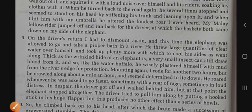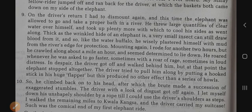On the driver's return, I had to dismount again, and this time the elephant was allowed to go and take a proper bath in a river. He threw large quantities of clear water over himself and took up plenty more to cool his sides as he went along. The wrinkled head of an elephant is so tender that a very small insect can still draw blood from it, and so with the water falling, he wisely plastered himself with mud from the river's edge for protection.